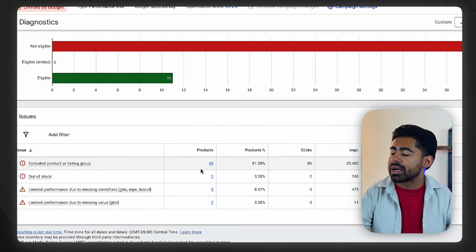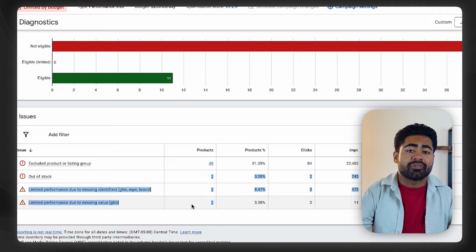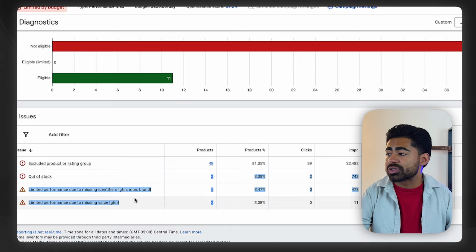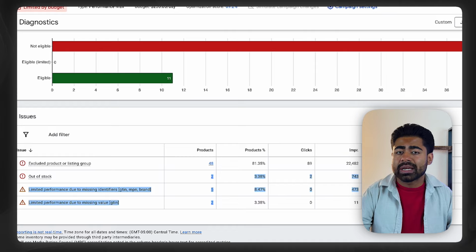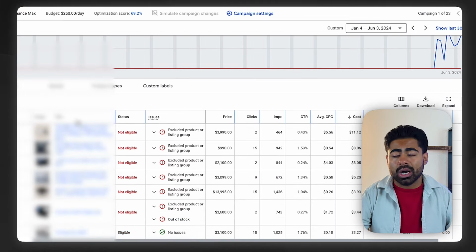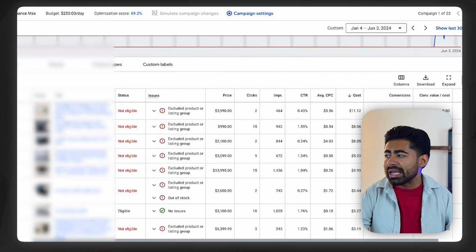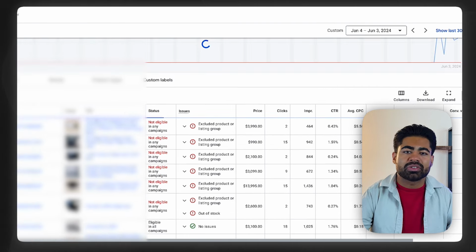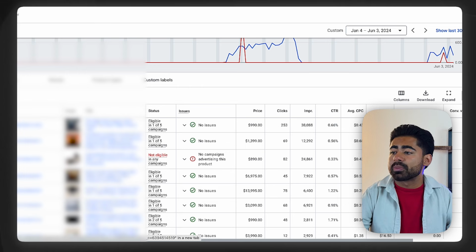I mean, right now, if we see right here, there's only about 7 or so products which have some kind of issues associated with them. But during the time we started, about half of these products had issues. And that's because since shopping campaigns were not even working, nobody had bothered to go in and make these products that were running better, such as with the product feeds, such as with the product images. So as a result, there were a lot of policy violations. Google was thinking it was selling something completely different than what this brand was actually selling. So that was the whole mess that we came into.